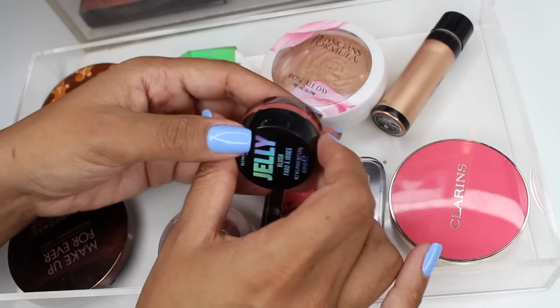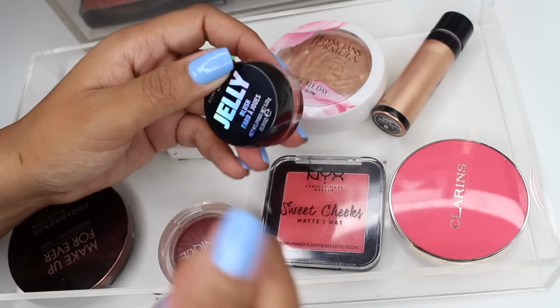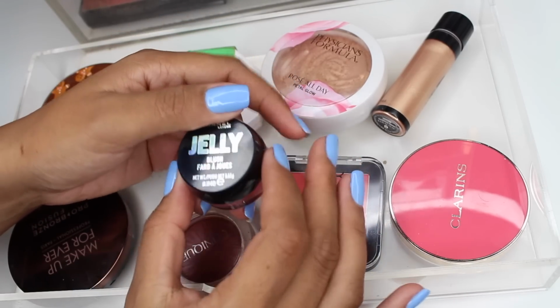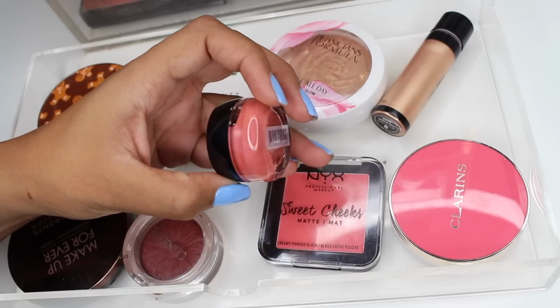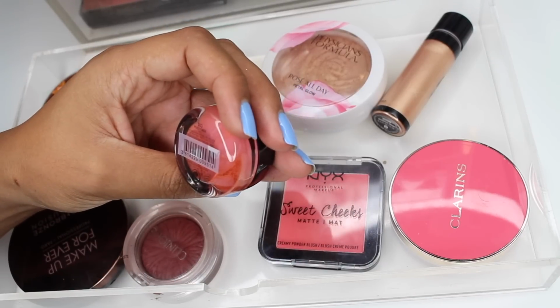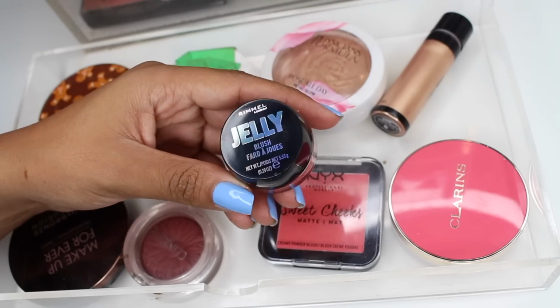I actually bought the Revlon hair blow dryer brush thing from London Drugs, and I needed to hit $75 because the Revlon thing was on sale. So I picked this up in Peach Punch. It is one of the Rimmel Jelly blushes.